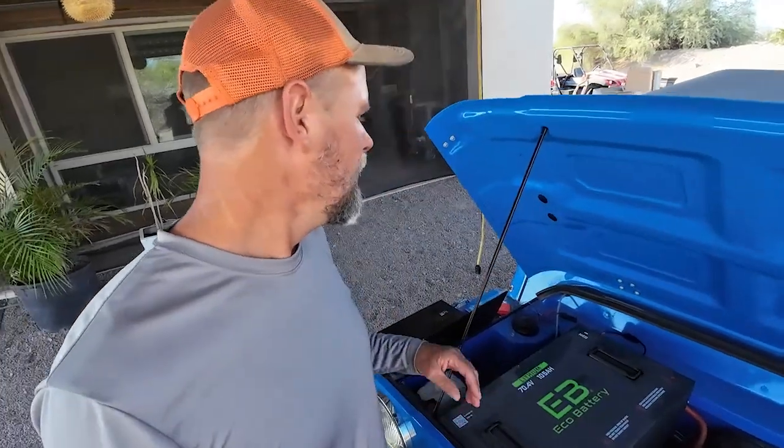And the CAN bus is the interface which allows the battery to communicate with everything else in the system, like the charge controller and that. So we're going to use that to program the battery, and we will see if this fixes the problem.